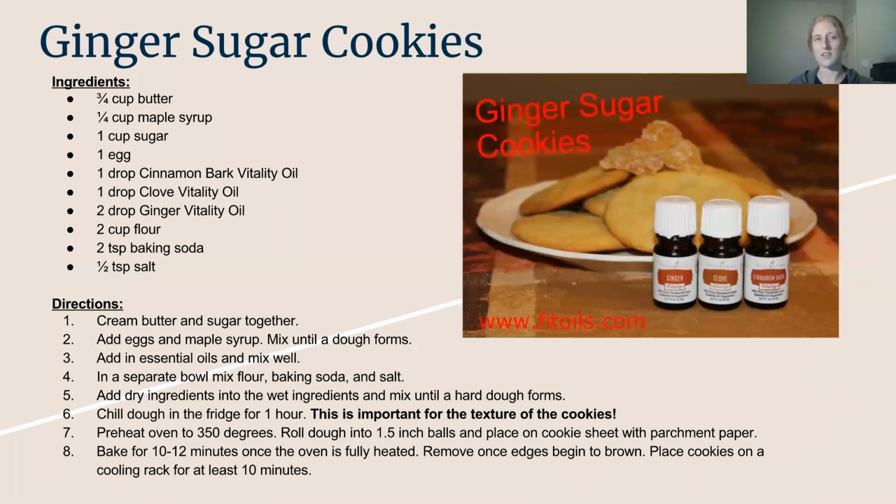When you're cooking with the essential oils, I feel like the aroma in the house is just next level compared to cooking without them. So be prepared for that. It's definitely a good side effect. But yeah, so these are really, really awesome cookies. They have a nice ginger taste. It wasn't too overwhelming, and they were super yummy. Awesome.